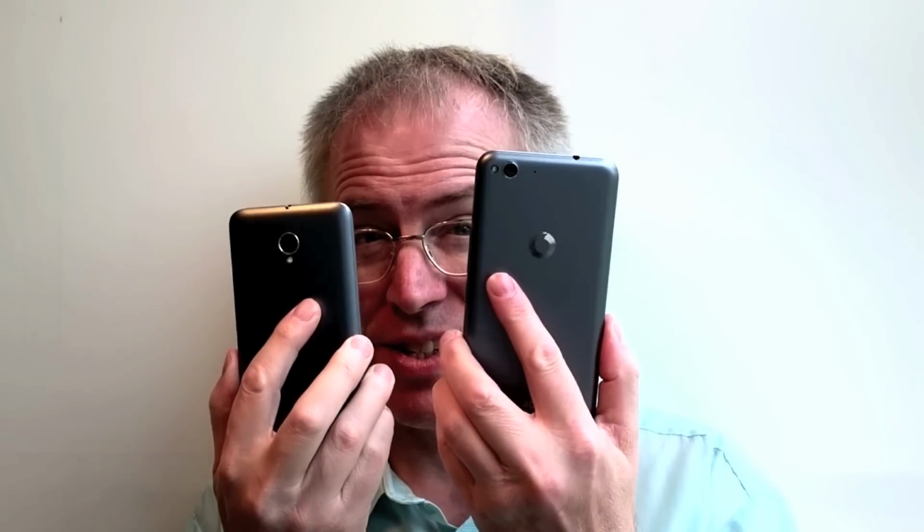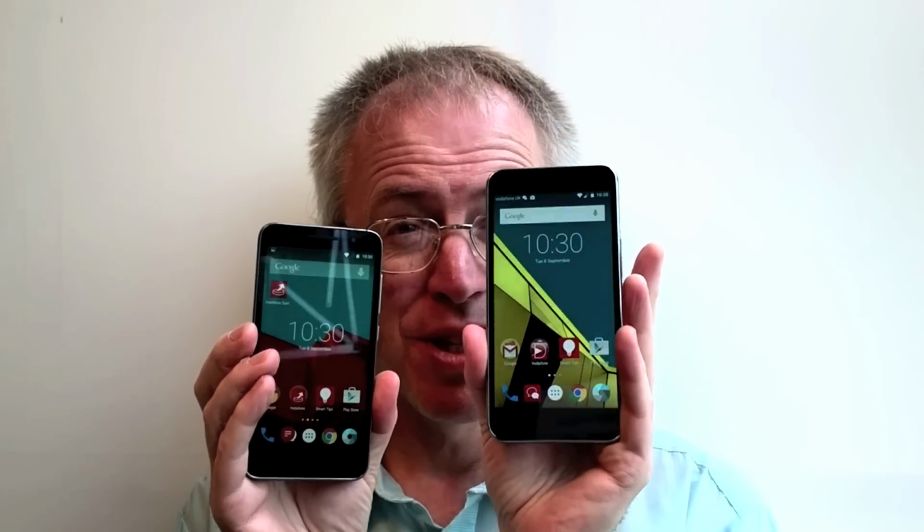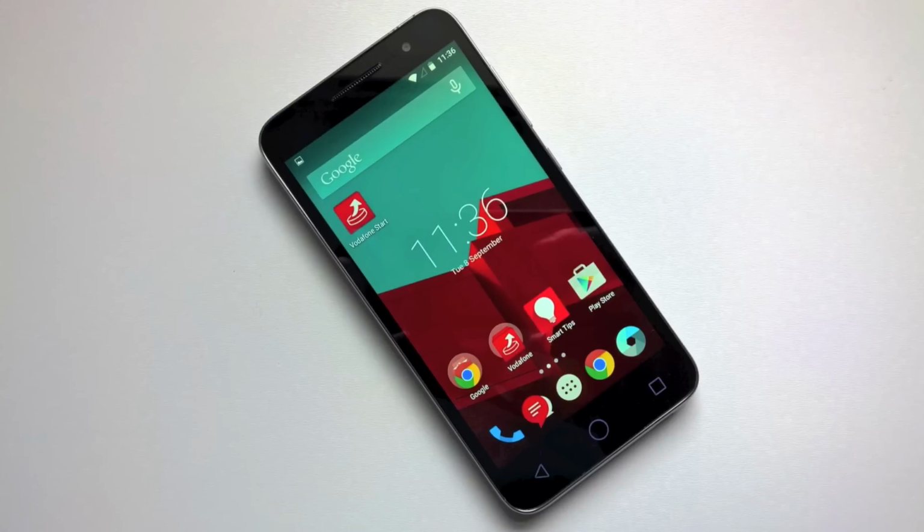Now, I don't normally give sub-£100 handsets much airtime on the phone show. They involve too many compromises, and anyone keen enough on tech to watch this show will find them too limiting. But I'm going to make an exception for this. The Smart Prime 6, the little sister to the star budget flagship, the Smart Ultra 6, here on your right, which I reviewed in Phone Show 256.